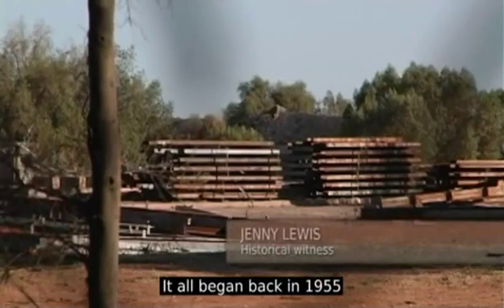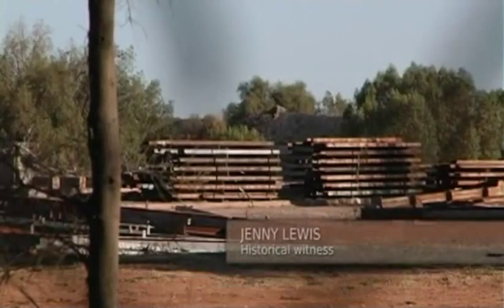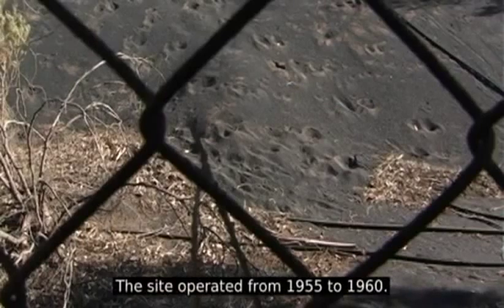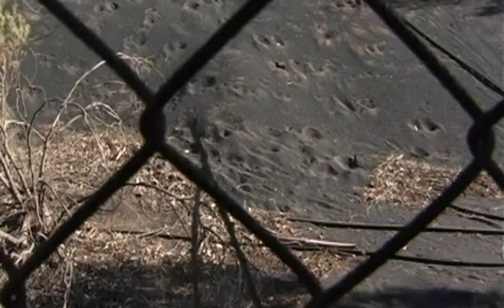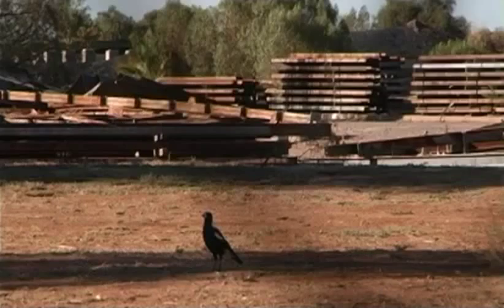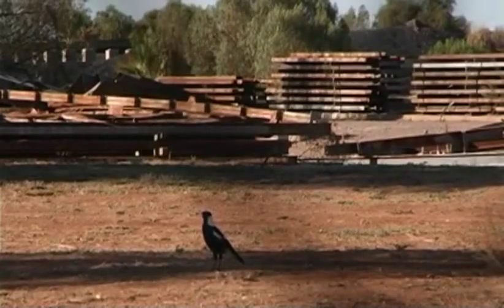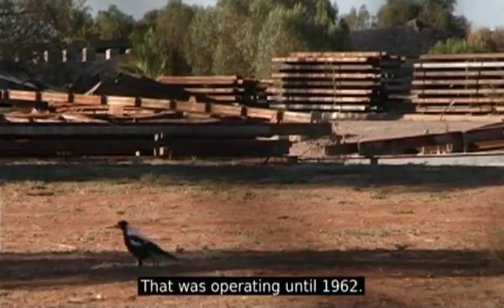It all began the year that I was born, back in 1955. They started processing uranium from Radium Hill. The site operated from about 1955 to 1960. And then it went into receivership. And then they started processing mineral sands, and that was operating till about 1962.